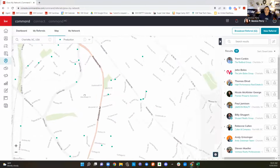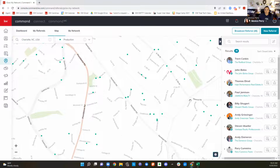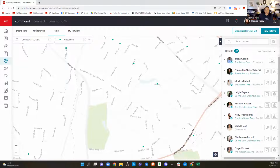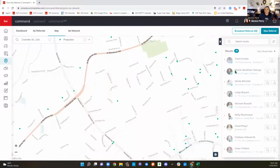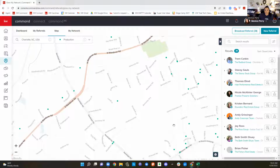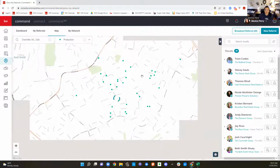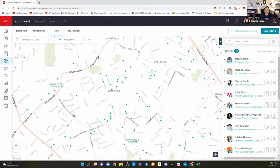So you can see I can start scrolling around on here, and you'll see who's on the right-hand side start to change. Even Trent's keeping the top, y'all. Trent's just doing it that way. But now look, Stacy Sauls became second over here. So this is really zooming in on who is being active in these areas. Okay, so I can zoom back out.